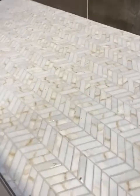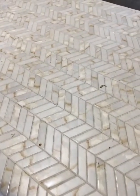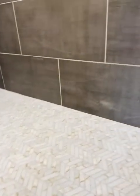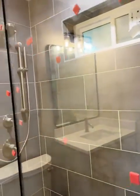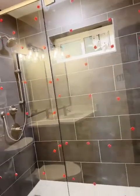Down here is a herringbone with different specks of brown and blues and creams. And then we have the brick pattern tile on the back wall. So that's a wrap. The floors down here are covered, so I can't get them, but that is an LVP underneath the paper.